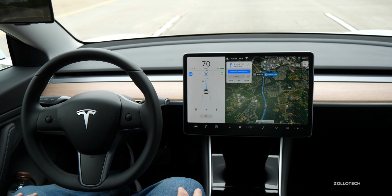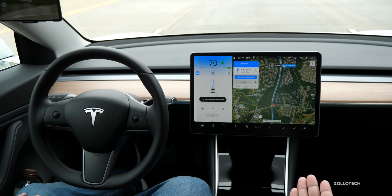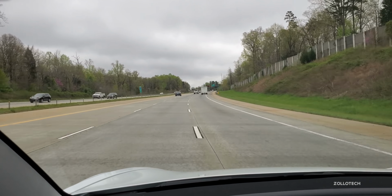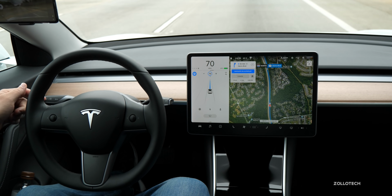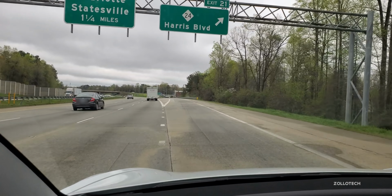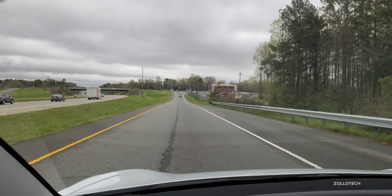Take exit 21 on the right toward Harris Boulevard. So it's going to change lanes now. It gave me a little ding to let me know. I have to touch the steering wheel a little bit. But it's doing everything itself, and it got off the exit without me confirming the lane change. Normally you would have to confirm with the turn signal stalk. You don't have to do that anymore. It's really nice. In 1,000 feet, turn right onto West W.T. Harris Boulevard.